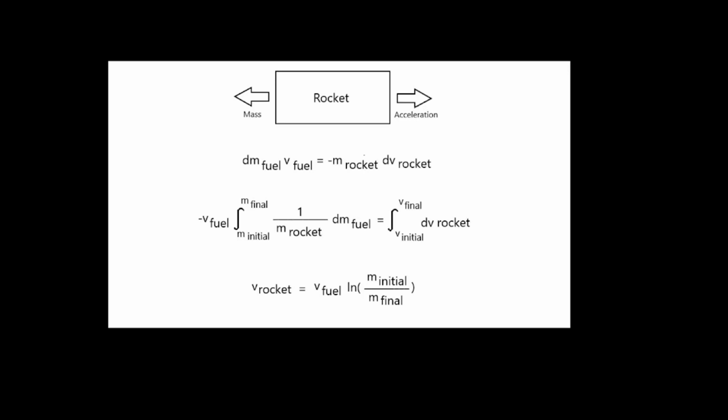Dividing both sides of the equation by the mass of the rocket and then integrating both sides gives the equation delta V is equal to the velocity of the fuel times the natural log of the initial mass divided by the final mass. This equation is known as the ideal rocket equation, and it is one of the most important equations in rocket physics. It tells us the delta V of our rocket, or how much we will be able to change the speed of the rocket, which is crucial in knowing how far the spacecraft will be able to go.